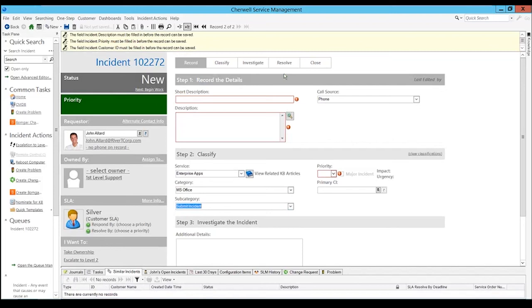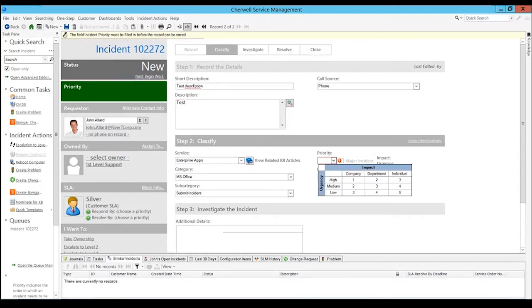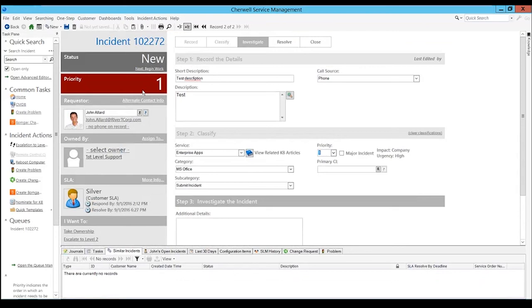And that in and of itself, just creating that will kick off a template, perhaps, that goes to the desktop support team or goes to, and you can see, I'll just do test description. So you guys don't have to wait for me to do this. And I can actually create a ticket from a template.